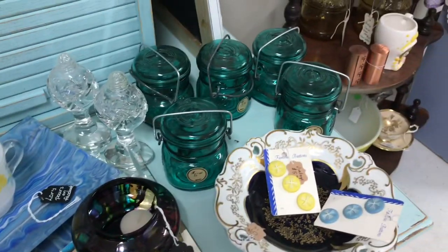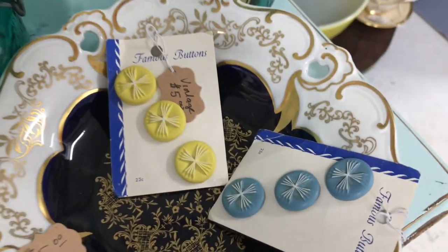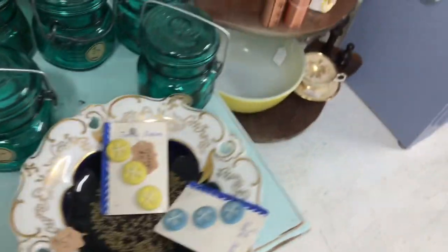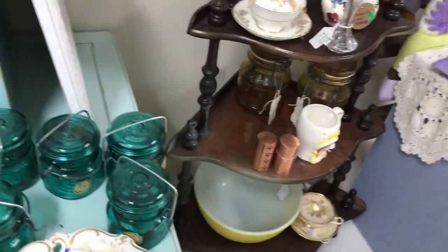Some cute little vintage jars and vintage buttons. And I know these are vintage because I found those inside of my mom's sewing box. And trust me, if I'm vintage, she was an antique. All right, going back up here now.